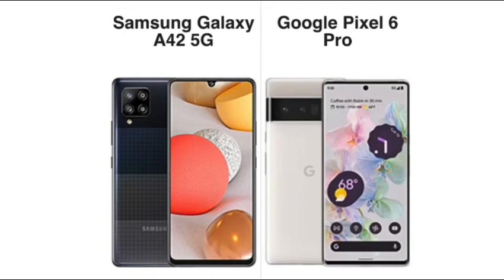So it's clear that the Pixel 6 Pro is a beast in every category. It'll best the A42 5G, but there are some cases where the A42 5G holds its own. Just like in the storage department, they both have 128 gigs of storage, and it has a micro SD card slot for expandability. And the price is way lower than $900. You can get this phone for less than $400 brand new.